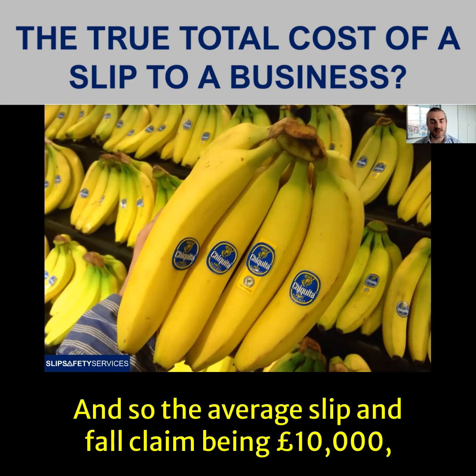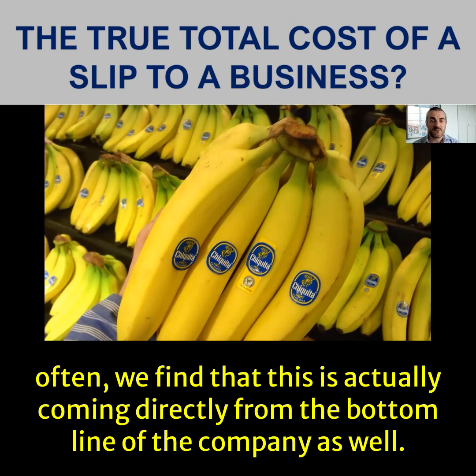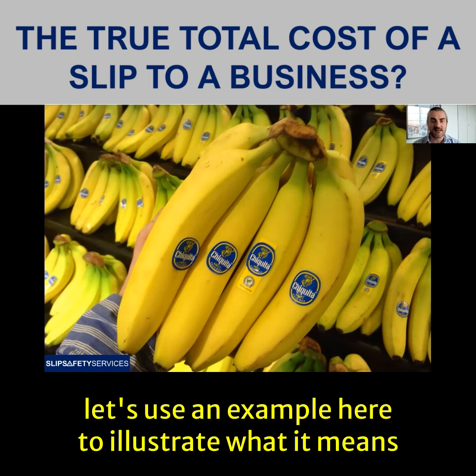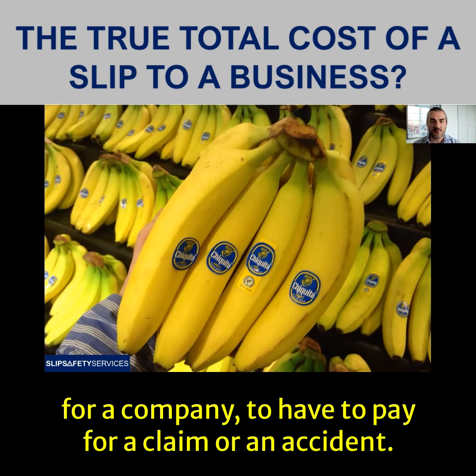And so for the average slip and fall claim being £10,000, often we find that this is actually coming directly from the bottom line of the company as well. So to try to capture some hearts and minds around this point, let's use an example here to illustrate what it means for a company to have to pay for a claim or an accident.